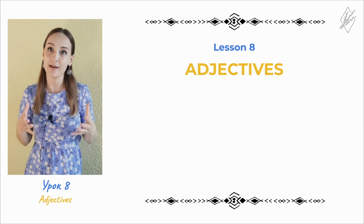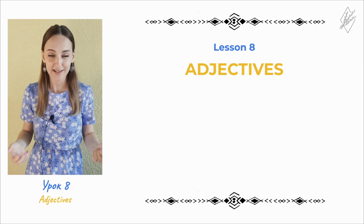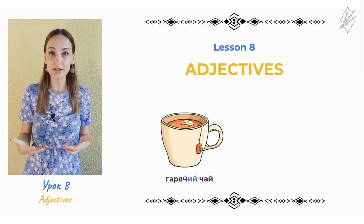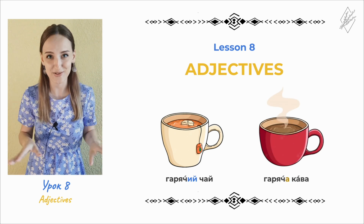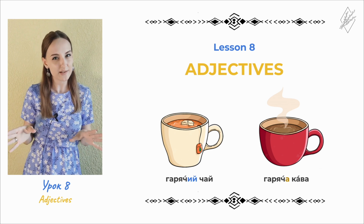Today we are having the 8th grammar lesson for beginners and we will talk about adjectives. Прикметники in Ukrainian. So what are adjectives? These are those words that describe additional characteristics of the nouns or pronouns, such words as big, small, expensive, cheap, and so on.